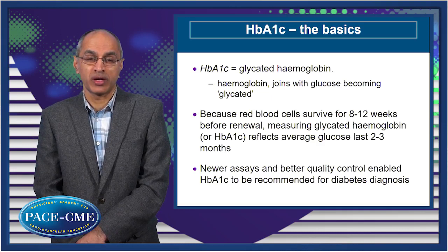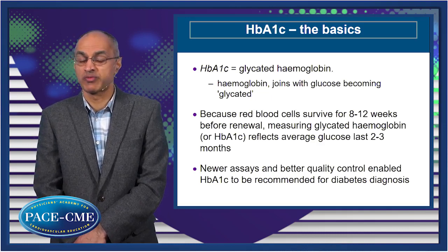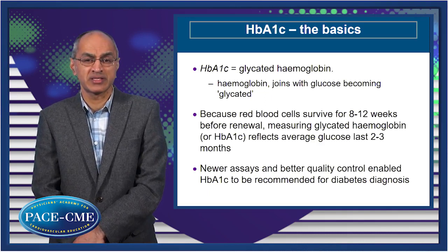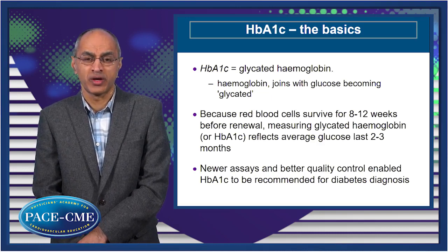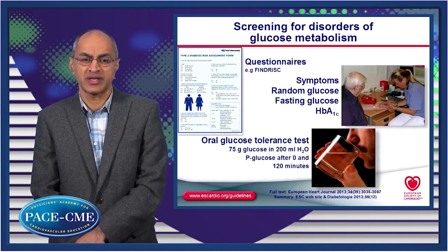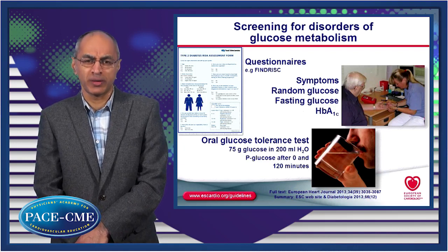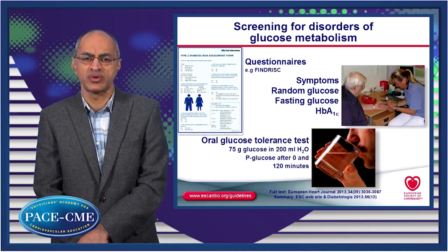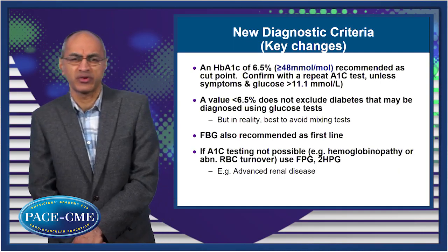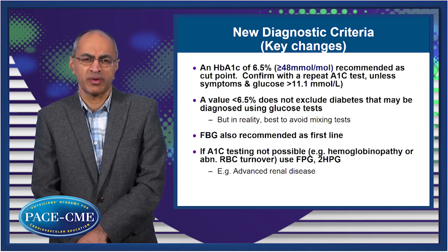New assays for hemoglobin A1 came into force in the last decade or so, and with far better quality control and international standardization, it enabled hemoglobin A1 to be recommended for diabetes diagnosis by a number of authorities throughout the world. We have 3 different choices for diagnosing diabetes. We have firstly, fasting glucose, secondly, hemoglobin A1, and thirdly, the oral glucose tolerance test, which you are all familiar with. And hemoglobin A1 actually does just as well, if not better, than the other 2 in some aspects. But the important thing is it's probably just as good, although this has been a debated point by many colleagues around the world. The new diagnostic criteria came in, as I say, around 5 to 10 years ago.